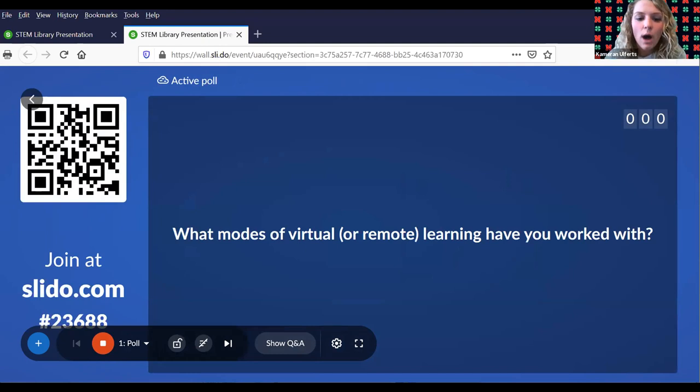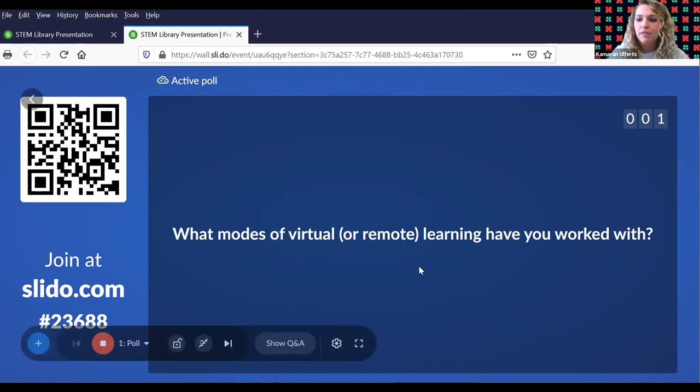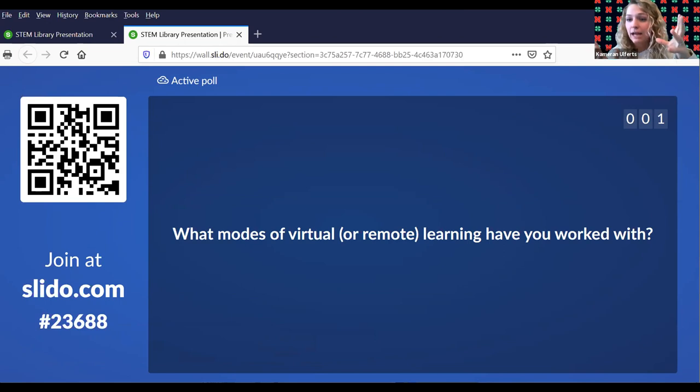And that's going to say, what modes of virtual or remote learning have you worked with? We really want to gauge where you guys have been. Obviously, we've been in this pandemic situation for a long time, so we want to know, what modes have you accessed? So you might type in there that you've done take and makes. There's a couple libraries in my county that have done projects where they put the materials together in a bag and they let the families take those bags home. Have you done maybe Zoom learning? Have you done pre-recorded videos?